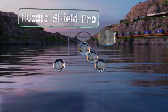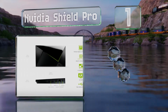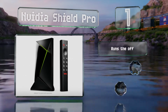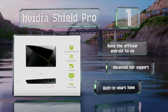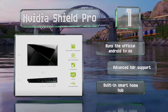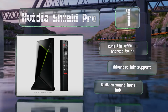And taking the top spot on our list, driven by a powerful Tegra X1 Plus processor, the Nvidia Shield Pro is suitable for a wide range of tasks and can even stream modern AAA games. There is a less expensive version that takes up less room, and they both come with a straightforward remote control. It runs the official Android TV operating system and boasts advanced HDR support and a built-in smart home hub.